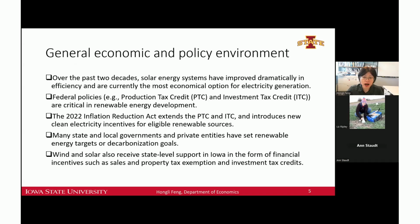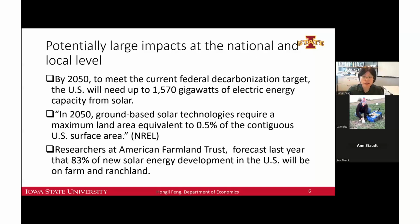In recent years, the cost of solar electricity generation has reduced substantially. In fact, solar currently represents the most cost-effective option for electricity generation, according to the US EIA. Policy support has been critical for the development of solar. There are supportive policies at the federal, state, and local level. The renewable energy targets and decarbonization goals of many private entities also further help solar development. Thus, solar energy development will have significant impacts both at the national level and for local communities.